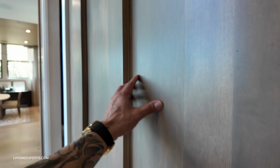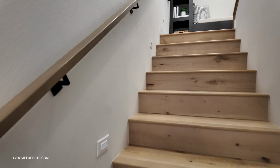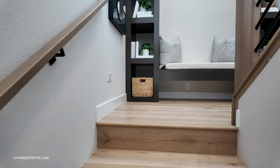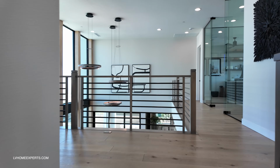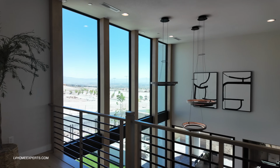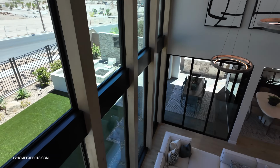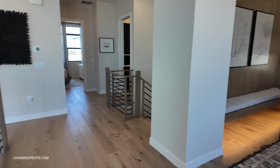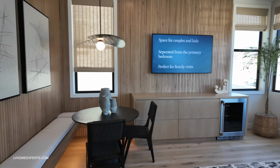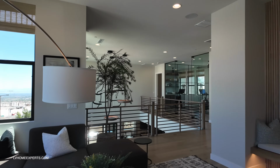These panels. Let's see here. It's something you guys can do on your own. But let's go upstairs. I love the fact that we got some LED lights. Definitely utilize this space very well here on this landing. So this would be your loft area. Got 10-foot ceilings again on the second floor.